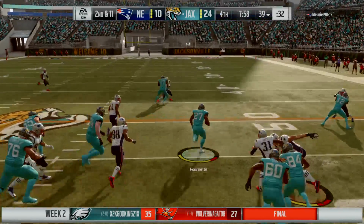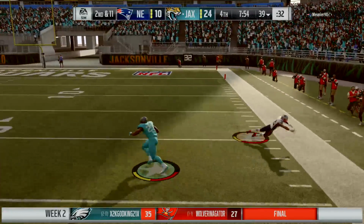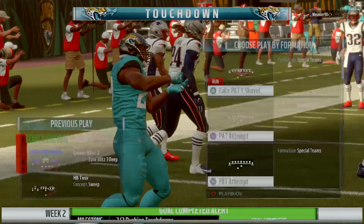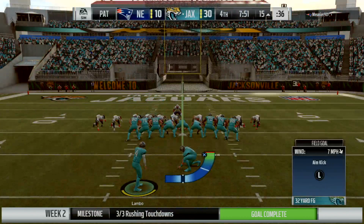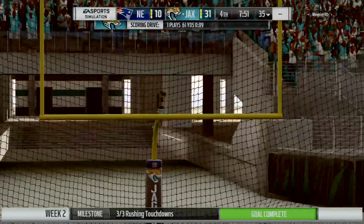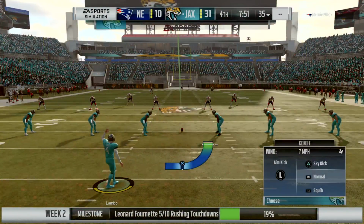They'll run it again with Fournette. They find some open field here. There he goes, right side. Touchdown, Jaguars. A big play there, 61 yards. And the Jaguars add 6 to their lead. Point after by Lambeau, up and good. And the lead now to 3 touchdowns at 21.